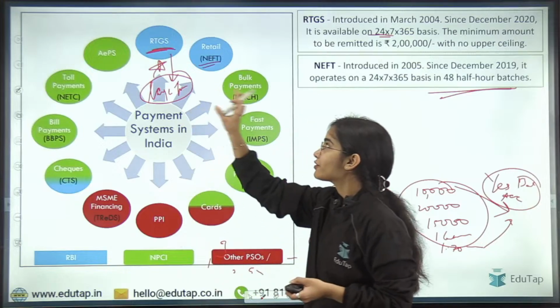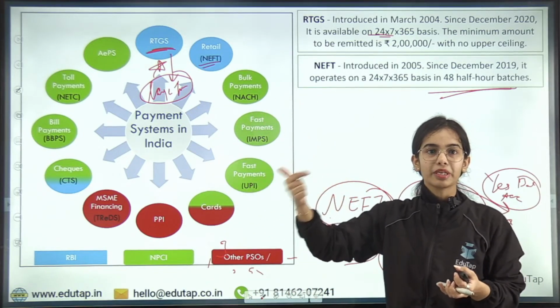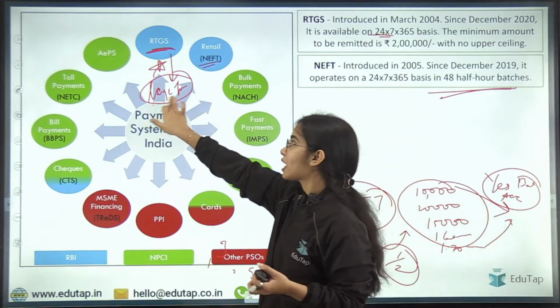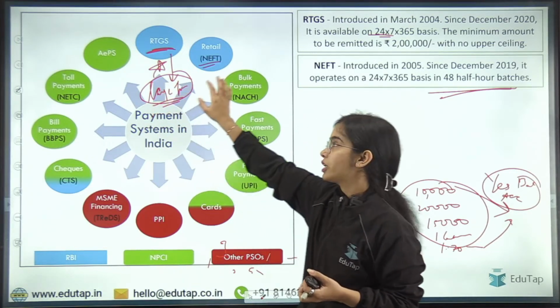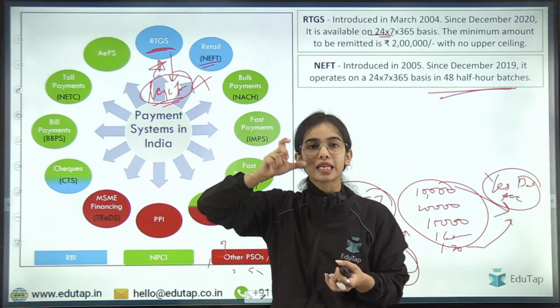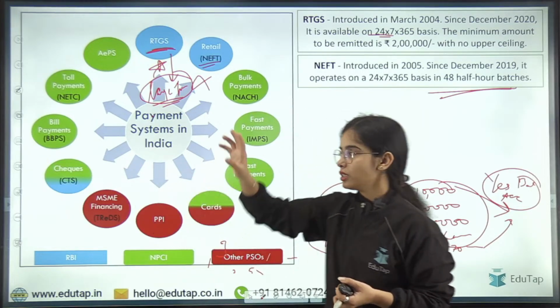So RTGS and NEFT, I hope you are clear about both of them. RTGS is the Real-Time Gross Settlement. NEFT is the National Electronic Fund Transfer. RTGS is for large value transactions, and the minimum amount to be sent under RTGS is 2 lakh and above. Under NEFT, there is no minimum transaction value, but there are half-hourly batches in which the money goes to the different accounts.